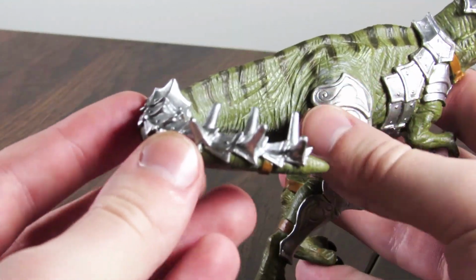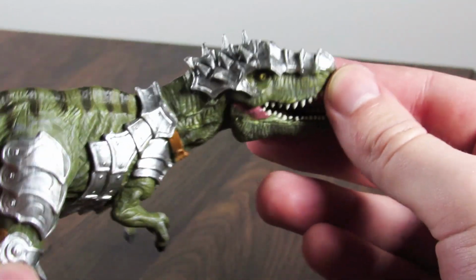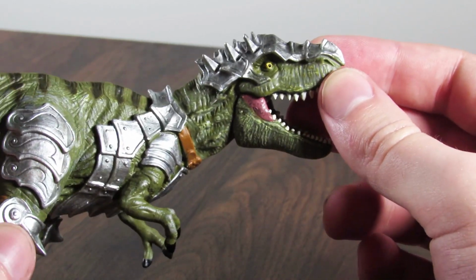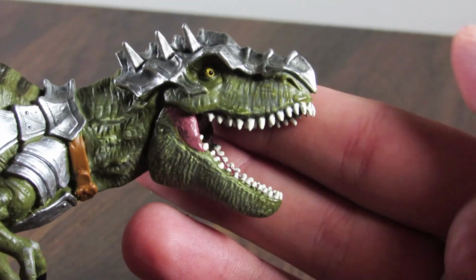My favorite armor piece has to be the tail. I love the spikes on the end of the tail. And then the head is pretty cool as well with these spikes, and I do like the way the helmet looks. Very dragon-like. But my least favorite part of this overall figure has to be the head.